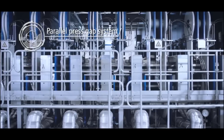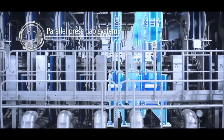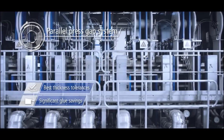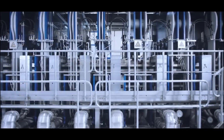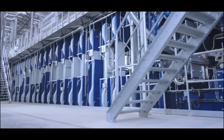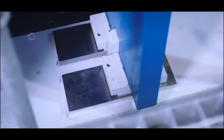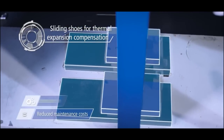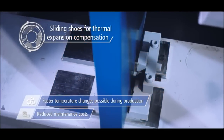The parallel press gap system makes possible an even and constant lengthwise pressure distribution. Sliding shoes enable thermal expansion compensation, preventing the cylinders from sliding on the heating platens.